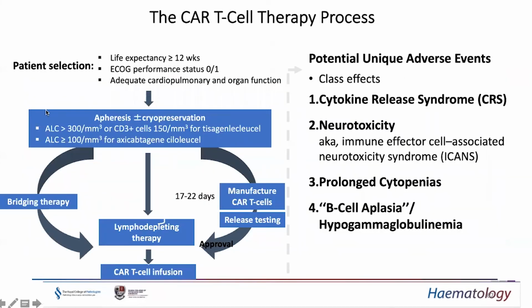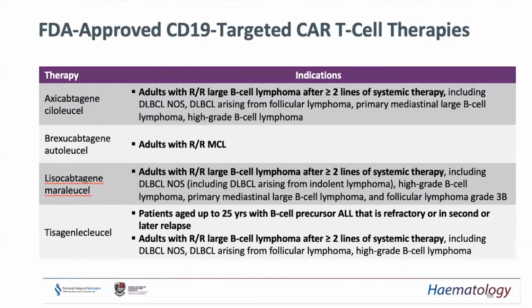And the process, as I have already explained, so I'm going to pass the slide. These are the FDA-approved CD19-targeted CAR T cell therapies. The one we use most commonly is axicabtagene ciloleucel, which is used for refractory and relapsed large B-cell lymphoma after 2 lines of systemic therapy. Then we have brexucabtagene autoleucel for adults with refractory mantle cell lymphoma, and this has started as a standard treatment over the past 6 months.